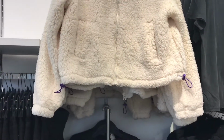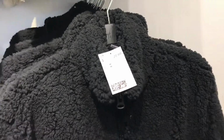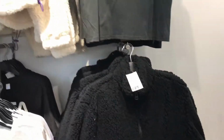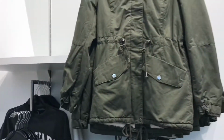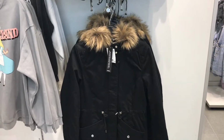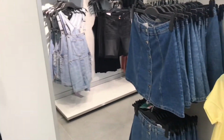And the teddy coats here. Let me see what the price is. Teddy coats are going for $29.99. They come in black and more. The jackets are gradually coming in. I think other H&Ms and other locations will definitely have more jackets, because in Texas you really don't need jackets, to be honest.